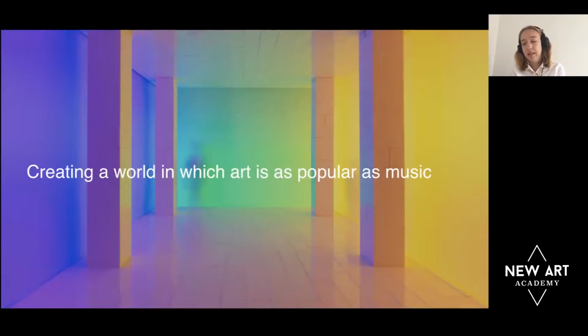Another goal of ours is to create a world in which art is as popular as music. This is the vision that we've created for the company, and we think that this is an exciting challenge to put in front of us.